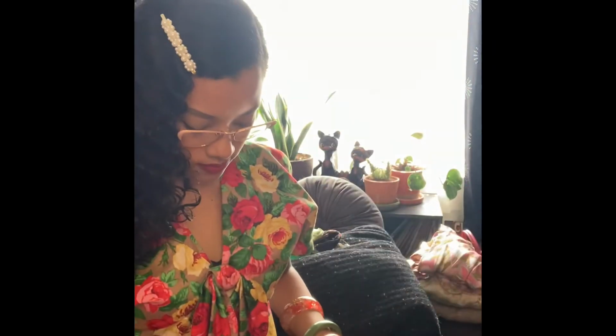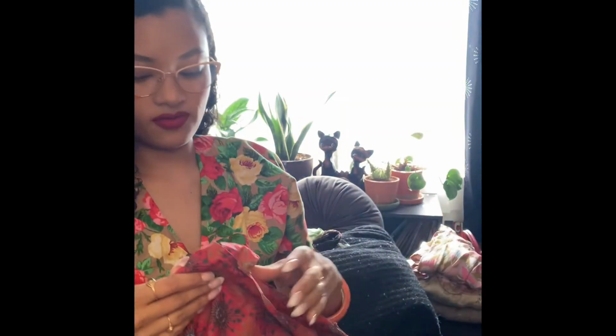Another skirt I got was this 50s circle skirt. So cute. I love the print. It's like this sunburst type print. And it's red. I love red.